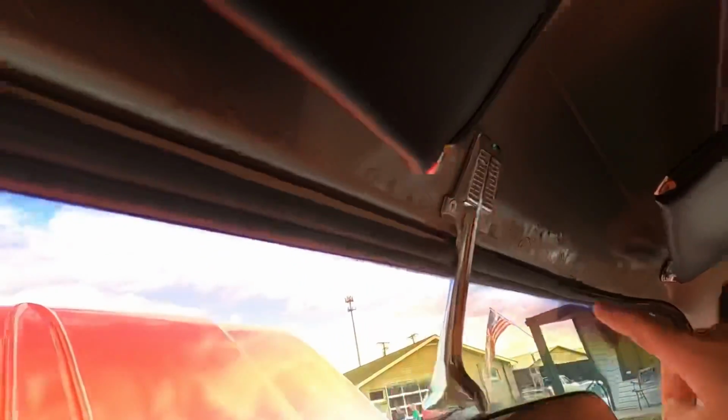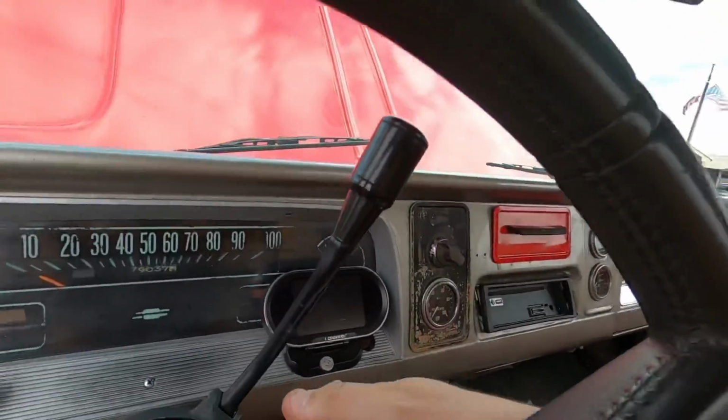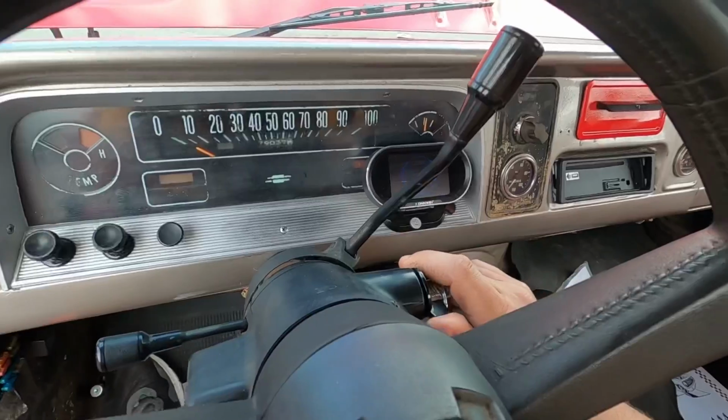Looking around up here, you got some rust up top on the roof. You got rust growing up under here. I'm sure the seal is probably broke. It is an old truck, so you've got a digital setup here on the dash, and we'll find out if that actually works throughout the test drive.